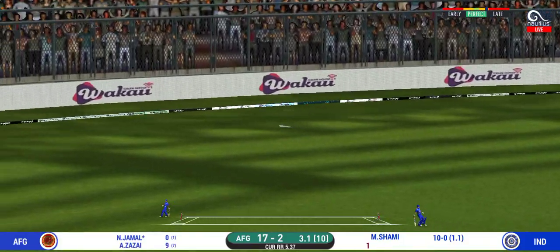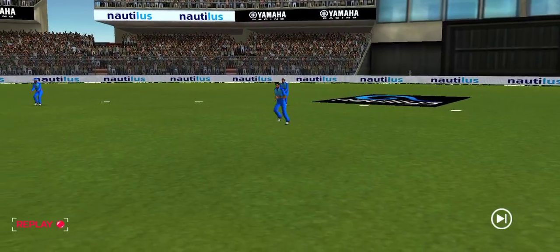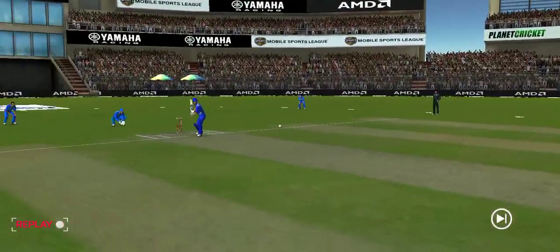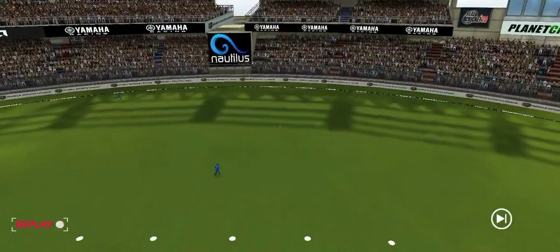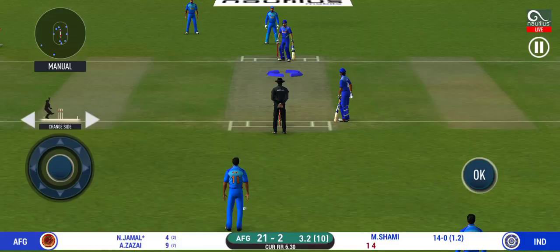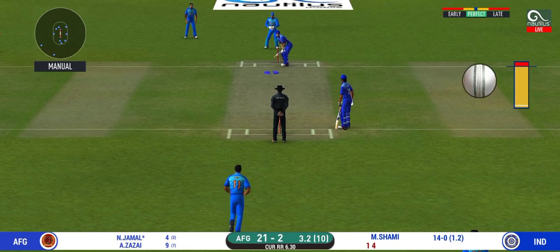That is in the air and in the gap as well. Goes for four. That is a very good shot. Excellent placement and timing. Oh, he has got a wide range of shots. What is he going to do next?